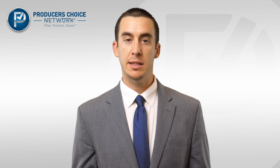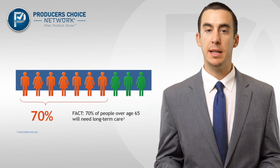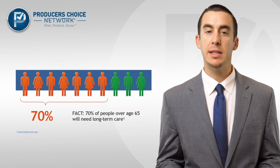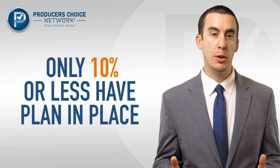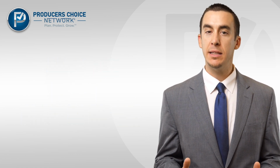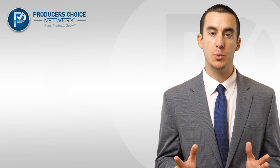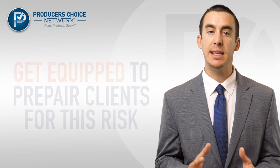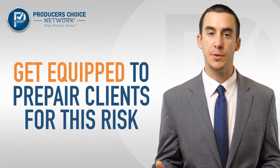For retirees today, the possibility of a long-term care or extended healthcare need is in the forefront of their minds. The reality is this: 70% of people over the age of 65 are going to need some form of long-term care in their lifetime. However, the fact is that only 10% or less have a plan in place. We find this is for many reasons, but one of the major problems with planning for long-term care is that the sales force or planning force is ill-equipped to prepare their clients for this risk.